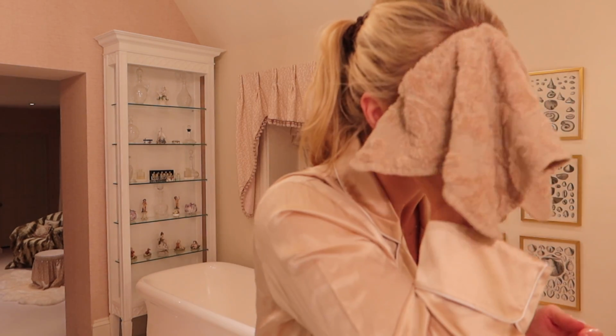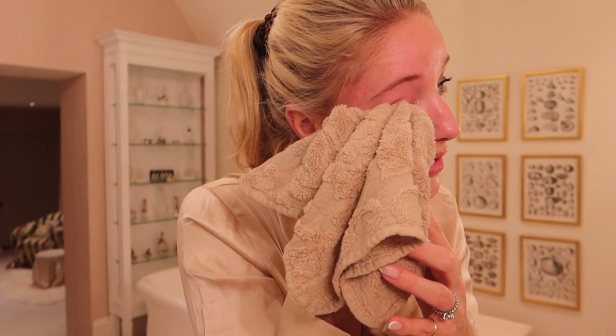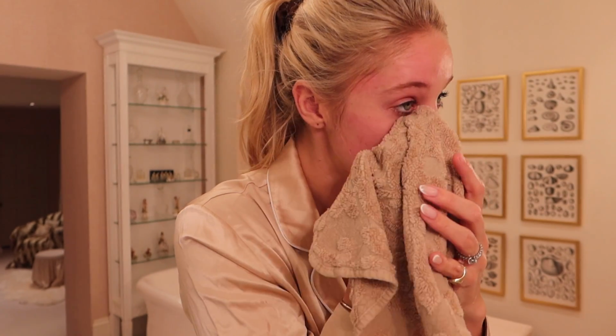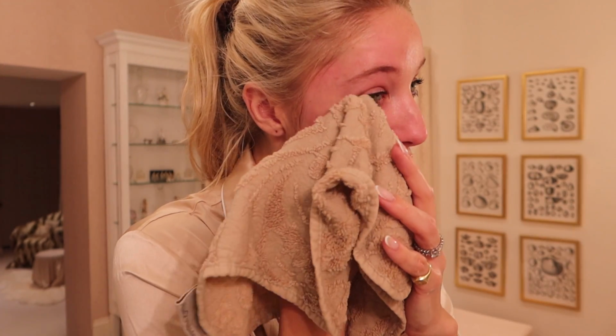I'm going to take a flannel, and you can either just splash your face clean or take a warm flannel. It's almost like a natural exfoliant. Please be careful around your eyes because they're so delicate. The skin around your eyes is just the tiniest little slither of skin, so just be careful around your eyes. Here I would give it a good old rub.